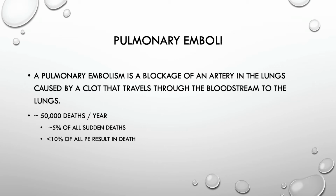Okay, so pulmonary emboli, they are a blood clot in the lung, or any kind of blockage of an artery in the actual lung. It's usually caused by a clot, I guess I should say that. And it travels through the bloodstream and it just kind of sets in our lungs. Remember, this is the famous way that DVTs break off, and DVTs are famous for going straight to the actual lungs. Right around 50,000 deaths per year, and about 5% of these are sudden deaths. And 10% of all the actual PEs will result in death, period.